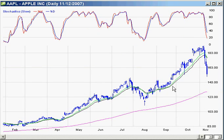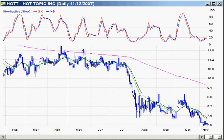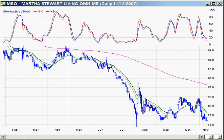Retail is back in play. I believe Hot Topic is a good one. I want to watch Hot Topic. Martha Stewart, I picked up some more Martha this morning. I like Martha Stewart here. And JetBlue also looks good, and airline stocks look good. JetBlue looks good at the bottom.